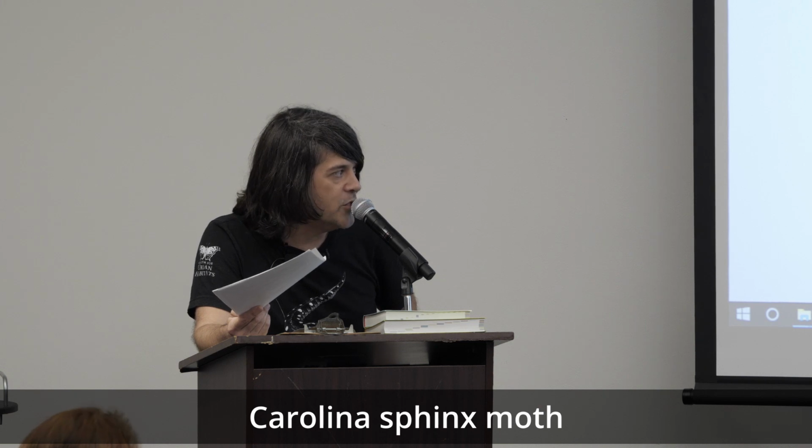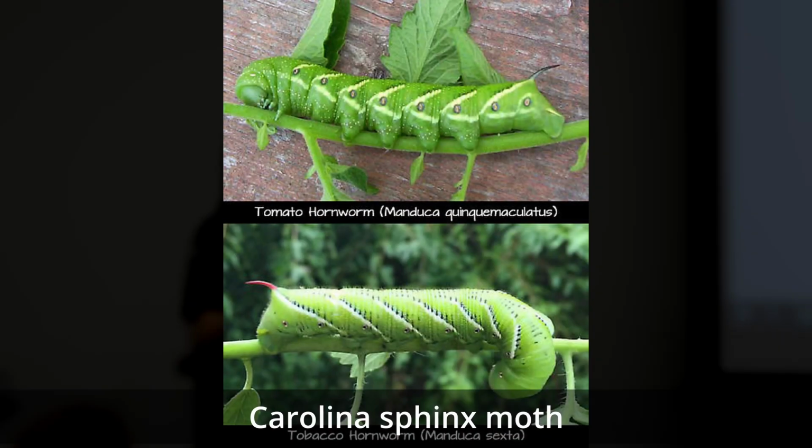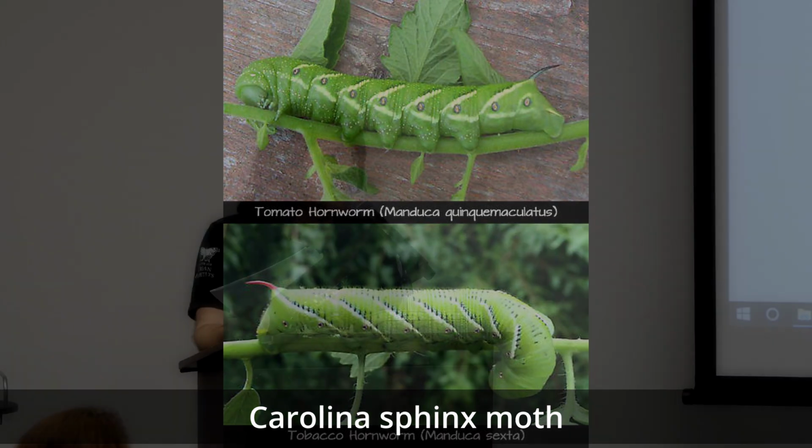I wouldn't if I were you. And of course, they have that little tail on the end. So usually if you find a big, fat, green striped caterpillar, it's one of these two species.